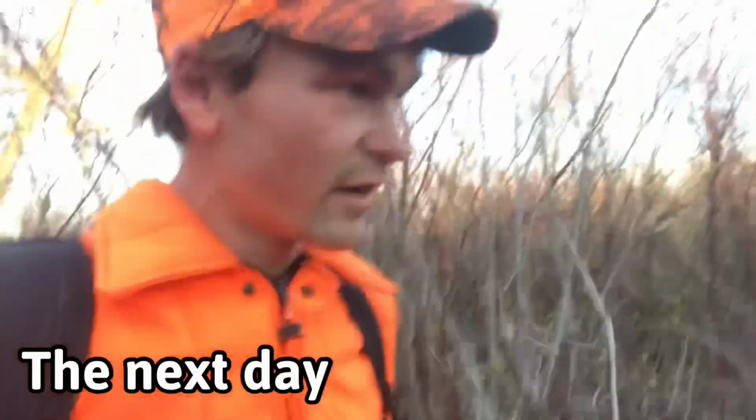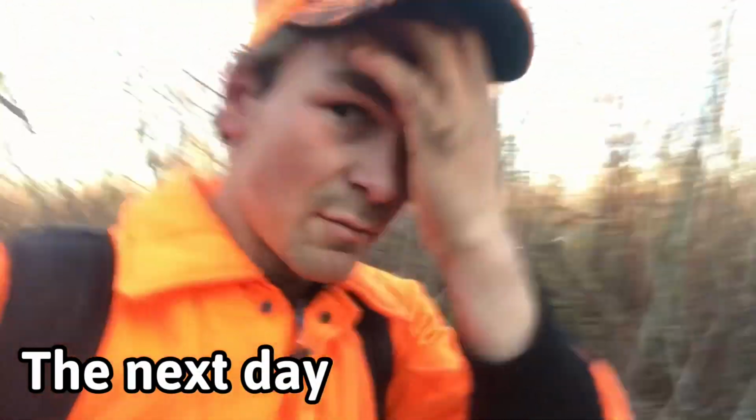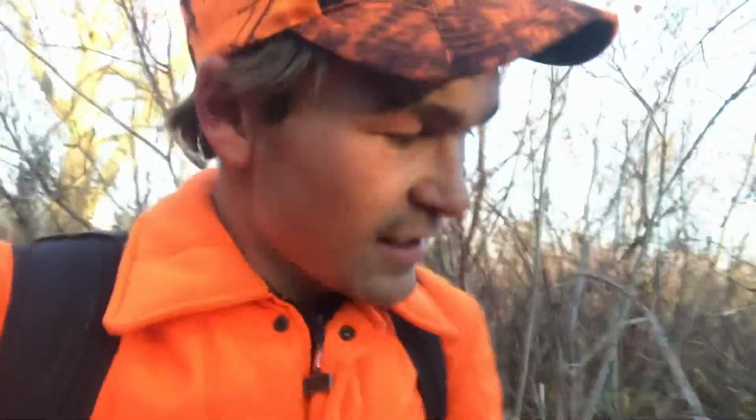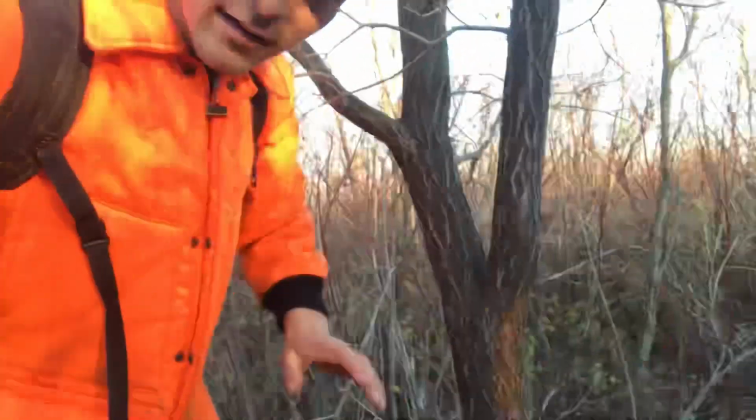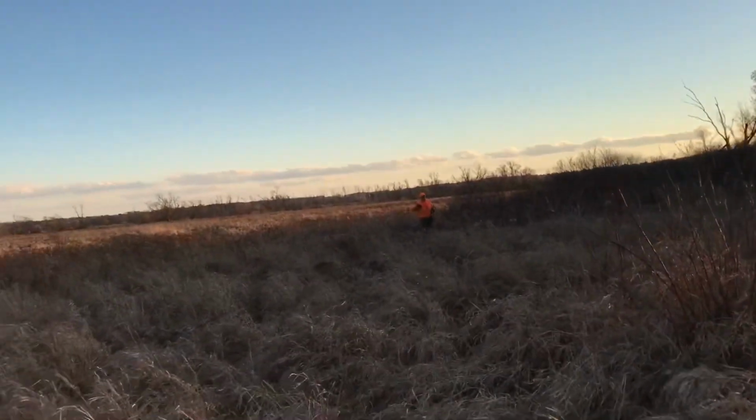Big rub right here. Me and my dad have been doing public land drives all day. He just shot like 6 times at something that ran out of here. He said he wasn't gonna shoot a doe. This looks pretty fresh. I'm kneeling right now. This is me standing, almost chest high. This could have been his bed right here. So I guess he got him.